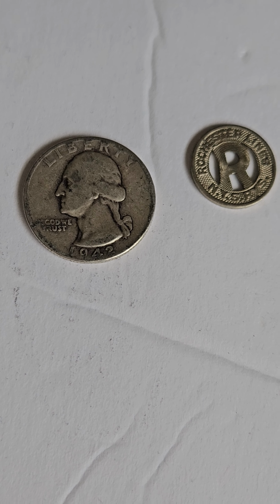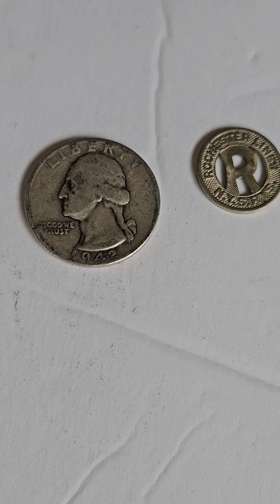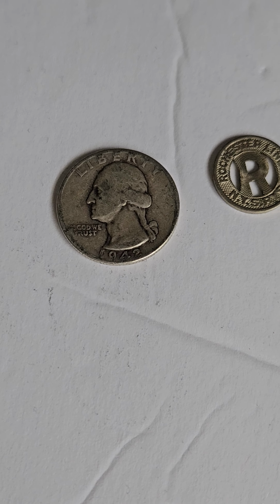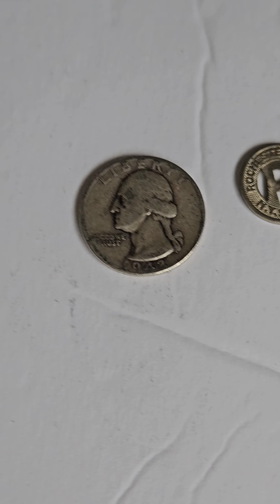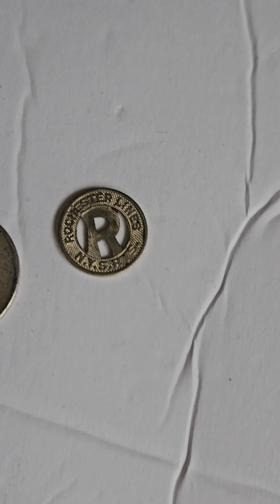It's probably worth more in scrap than anything because the collectability is just not there, but it's also 1942, so it is a war coin, so it has a little bit of intrigue to it. I looked it up on the internet. It says about $6, but I think realistically you could get about $2.50 for it, and then you can just keep your scrap value.